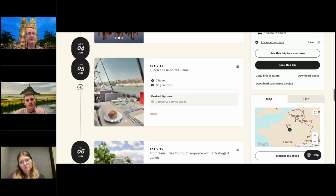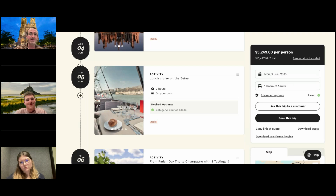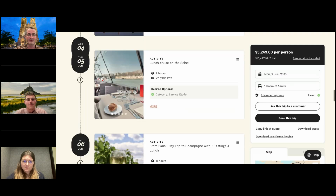The next day, you relax a little bit in Paris, and you have a cruise on the Seine River, with a lunch. So you can see all the monuments from the Seine River, from Notre-Dame de Paris to the Eiffel Tower. So it's a must see and must do in Paris when you come. It's the cruise on the river.